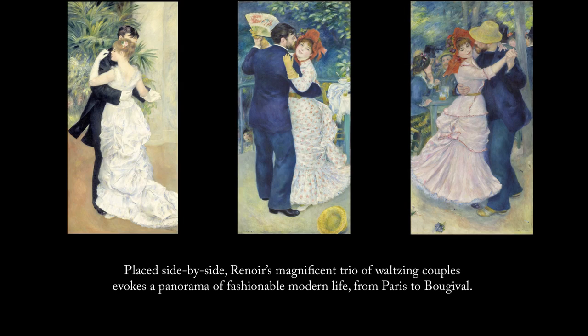Placed side by side, Renoir's magnificent trio of waltzing couples evokes a panorama of fashionable modern life from Paris to Bougival.